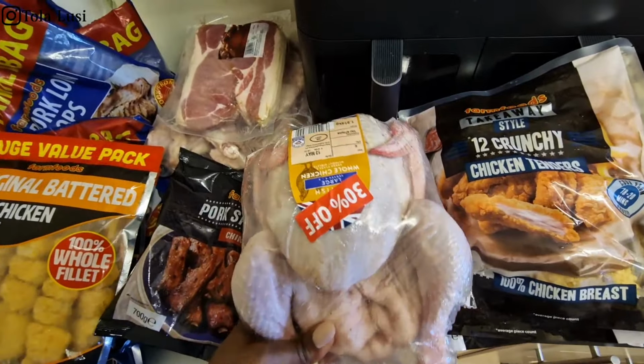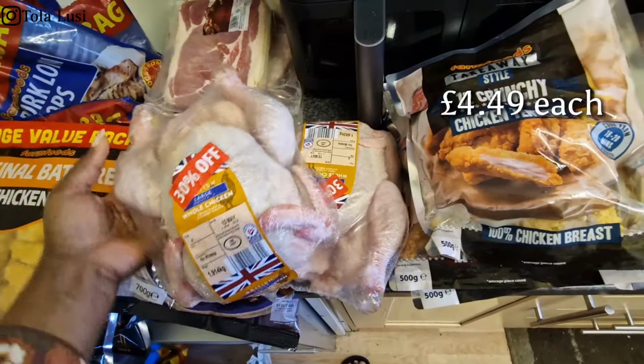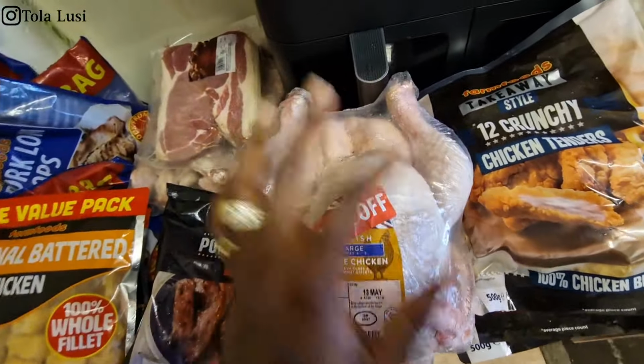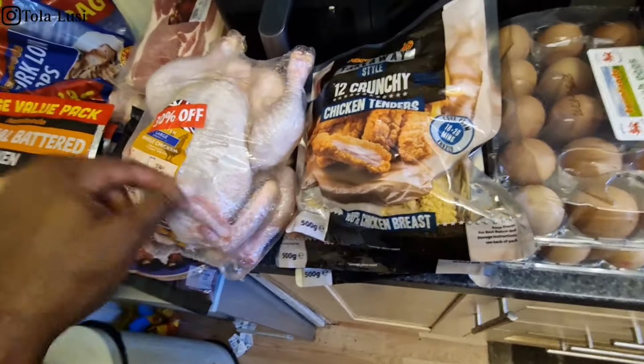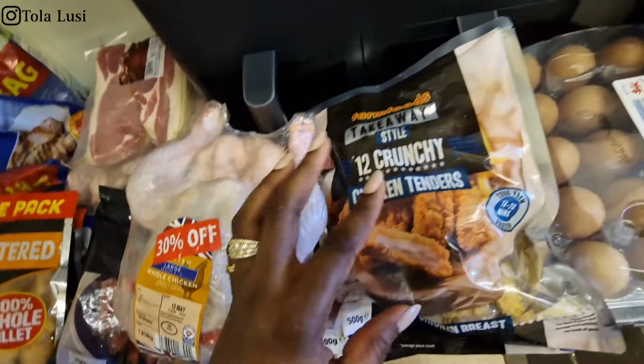At Aldi I got this whole chicken. They were both 30% off, so I got 2 of that. I want to make a whole grilled chicken this month, so watch out for that recipe. I might make 2 if I like the first one, so stick around for that one.